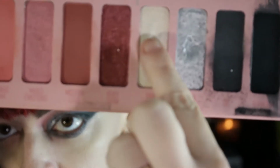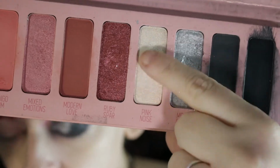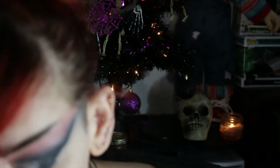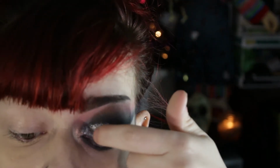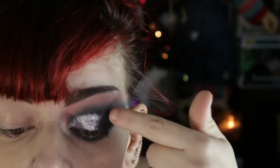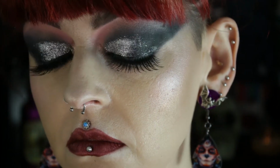Anyways, I put it on my inner eye crease area, lid, and towards the middle. And then I take Pink Noise and I place that on my inner corner. And I'm not liking how chunky that Moon Glow looks, so I decide to try to place it on with my finger to try to smooth it out a little bit. And that's what I got. So I'll be right back with the finished look.